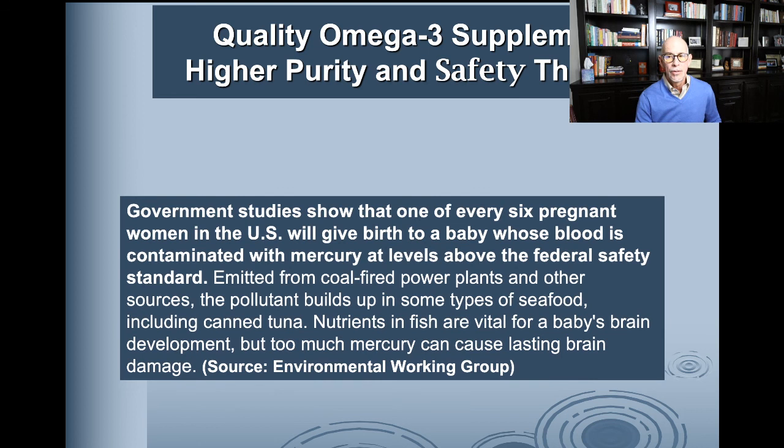Governmental studies show that 1 of every 6 pregnant women in the U.S. will give birth to a baby whose blood is contaminated with mercury. It could have come from the fish that the mom was exposed to, but it's also emitted out in the atmosphere from coal-fired power plants. Another thing is vaccination. A lot of the preservatives have methyl mercury in them in the form of thimerosal that gets in the body system.